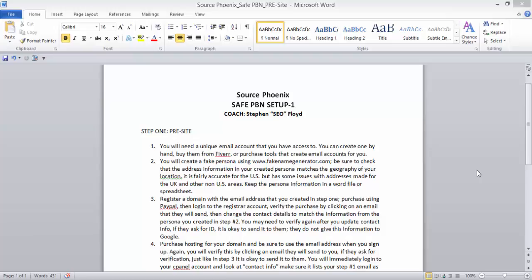You can either choose to register the domain with the fake information that you created from Fake Name Generator. That's one option. There will be several things that you'll need to verify, which is no big deal. You can verify those things. You'll verify the email, for instance.